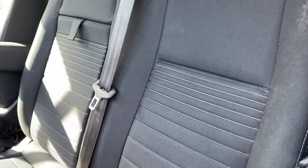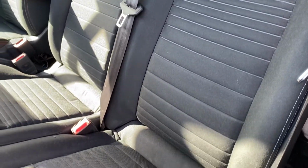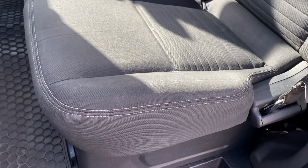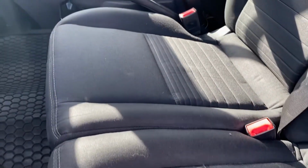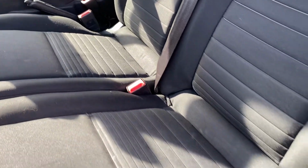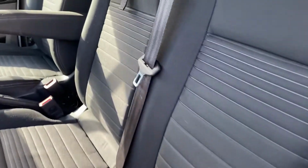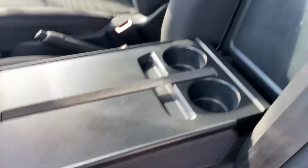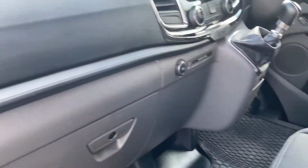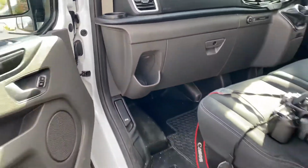Your seats. Let's move my camera out of the way. So the seats are pretty good. No significant wear or tear on the seats at all. No burns, no stains on that side. Obviously you have your pull down bit here with a couple of cup holders in it. I'll show you all the other controls in a second.